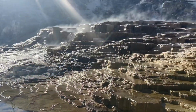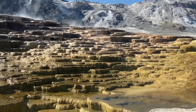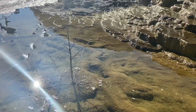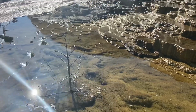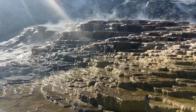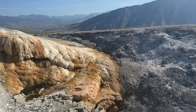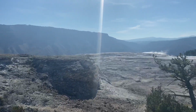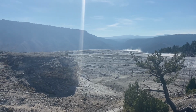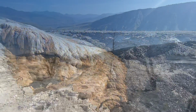Mammoth Hot Springs, the Mountain Terrace, growing 2 feet every year and reinforcing the idea that this poor tree picked the wrong spot. Pretty amazing what nature does. This one is the Cupid Spring. And as you can tell, some of this top is less active than it had been in the past. But you can still see they're still working on it with the springs, adding layers as the years go by.